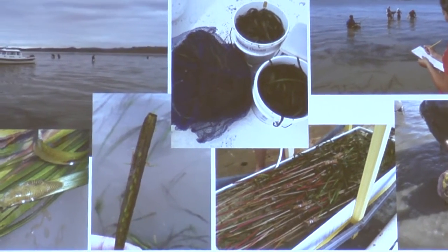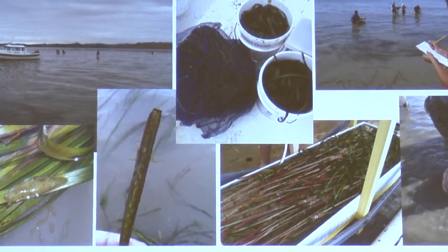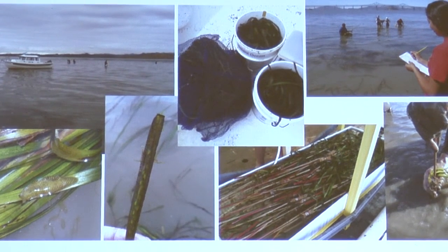And so you guys have seen eelgrass out there in the bay, right? It's all over. Did you know that it was a flowering plant? We did.